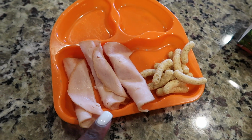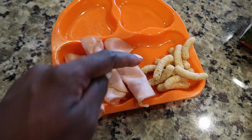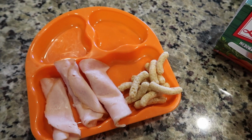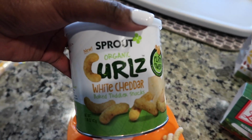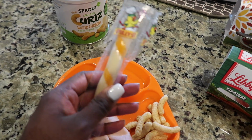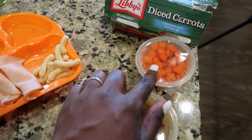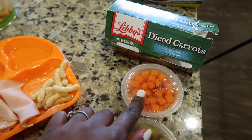But today for lunch, Sebastian is just going to have some deli sliced turkey. I'm probably gonna cut it one more time across the center. He's also going to have these white cheddar curls, which look just like these, just for some crunch. He is going to have a stick of string cheese, and I think I'm going to give him some carrots because he loves carrots. They're one of his favorite vegetables.